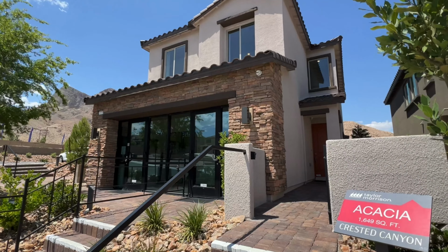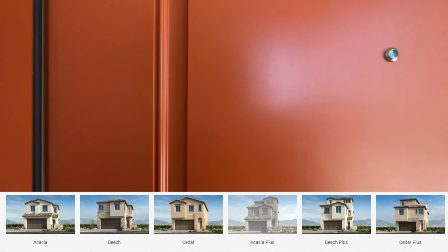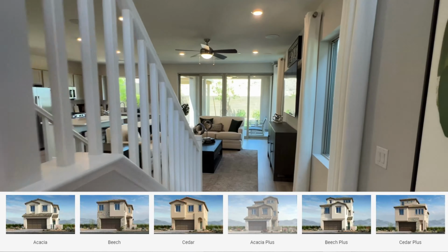So here's a different view. Okay. So here's the front entrance, and this is the smallest floor plan out of all of them. So you got the Acacia, this one, and then the Acacia Plus. Okay, so 9-foot ceilings. You got the vinyl flooring on this one, this model home. Here to my left, you have the staircases going up. That would be your view.